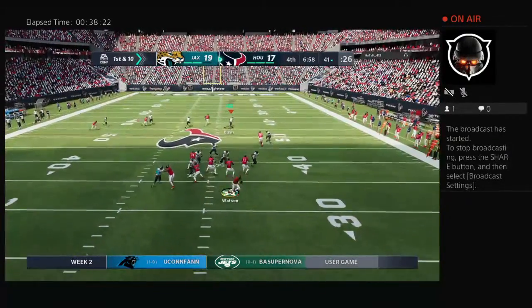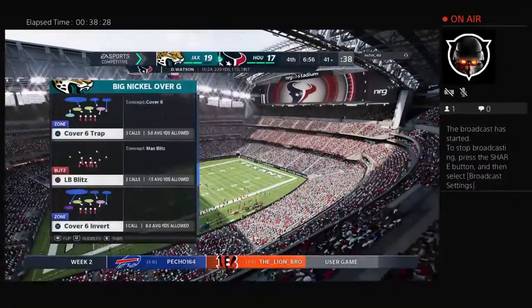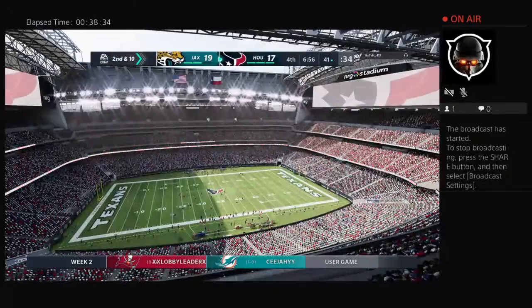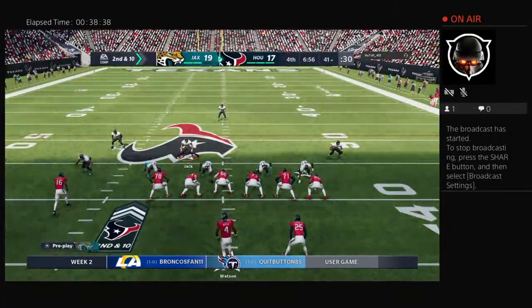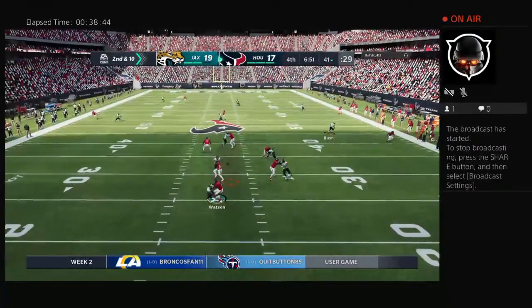A shotgun snap for Watson. Flushed to his right, and he was hit as he threw it there, and it forces it incomplete. We've seen this quite a few times in this game. Offensive line unable to keep leverage, unable to keep people away, facing a lot of pressure. Fortunate just to get rid of it. One of the reasons they're down is that inability to stop the pressure. We saw another example of it there.